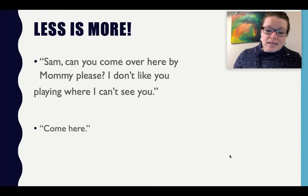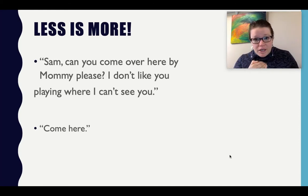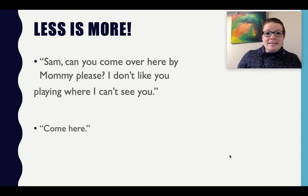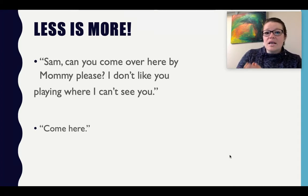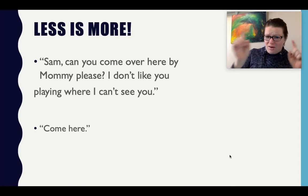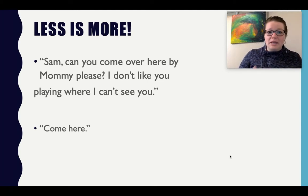That's it. If I'm expecting another person to do something, I need to be very simple and clear with what I want. Yes, the whole reason behind why I want you to come here close to me is because I don't feel comfortable when you're playing and I can't see you. All of that does not need to be part of the direction, because processing and acting is a very complicated process, so we should not make that even more complicated by adding in a lot of words that also need to be processed before action can happen, especially if you're wanting an action to happen rather quickly.